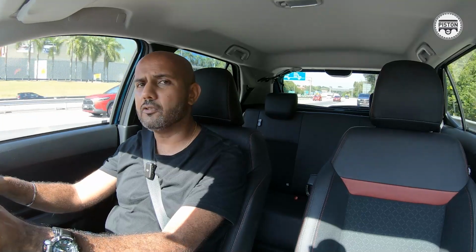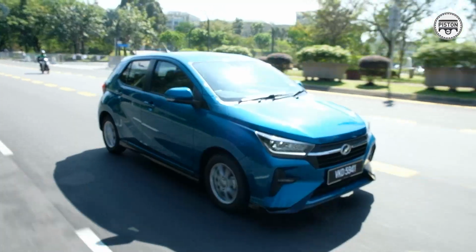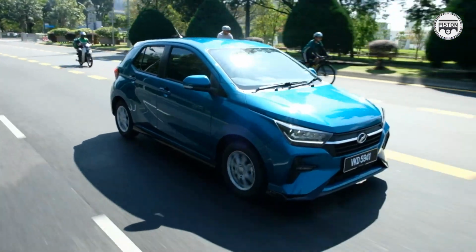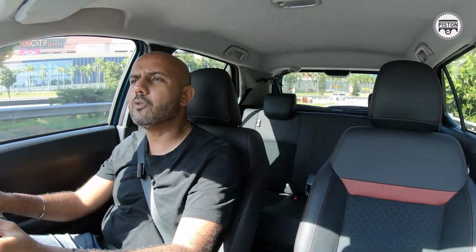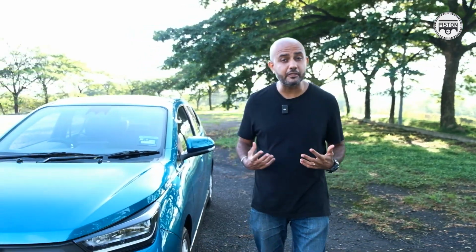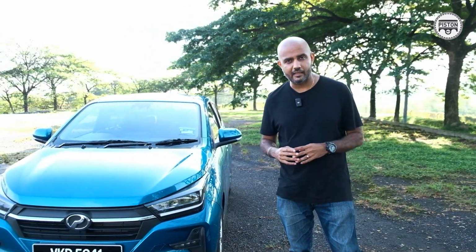But what about the other models? Well, they are no slouches either. Perodua says that the non-AV models will be able to cover 25.2 or 25.4 kilometers per litre, and that is equally as impressive. Now in point number 6, I want to talk to you about the aerodynamic efficiency of the new Axia.